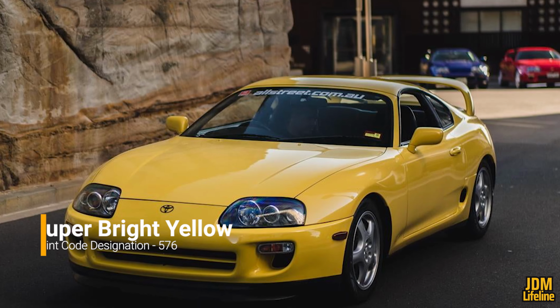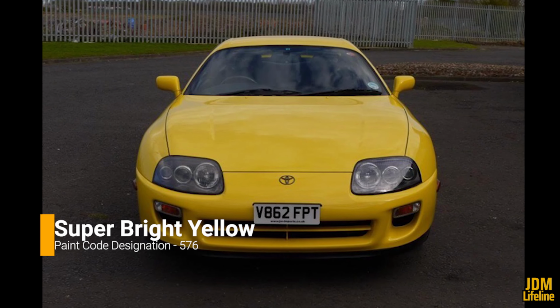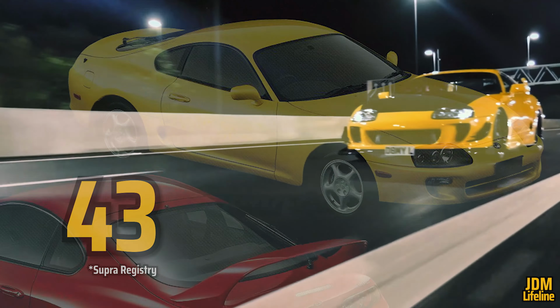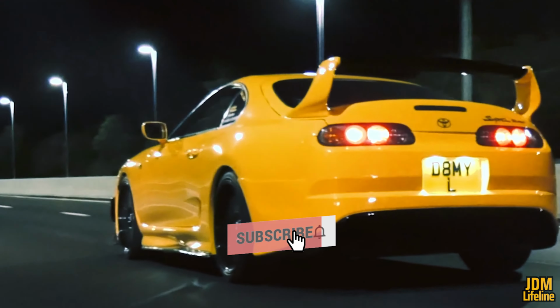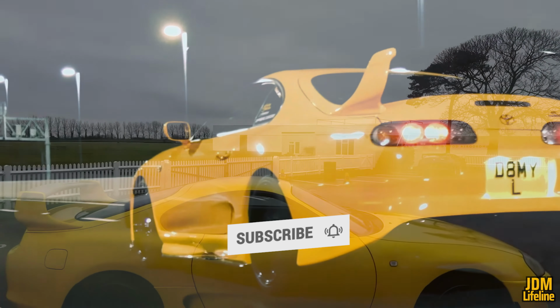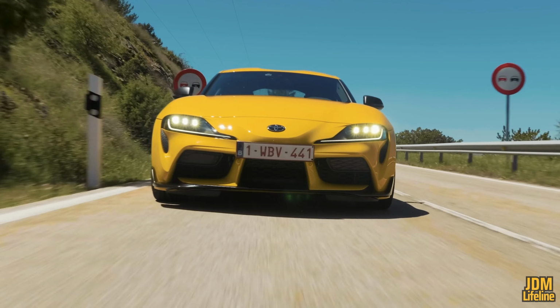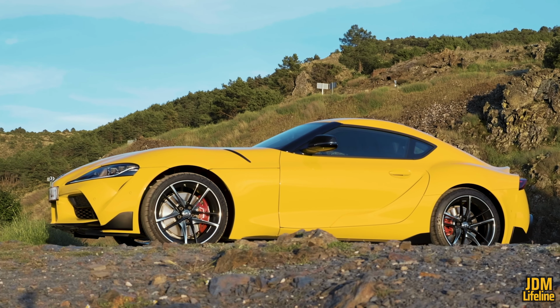Number 1. Super Bright Yellow or Solar Yellow, paint code designation 576. One of the rarest color variants of the Supra is the Solar Yellow. With less than 50 built worldwide, yes, that's right, less than 50, seeing a genuine Solar Yellow Mark IV Supra in real life is like finding hen's teeth. This shade of yellow is more like a lemon yellow than caterpillar yellow. Interestingly, the A90 Supra has a yellow variant in its lineup. However, instead of Solar Yellow, they named it Nitro Yellow.